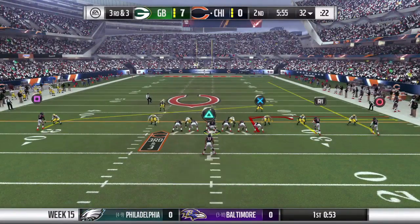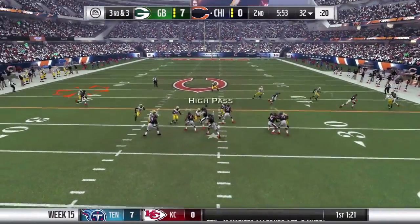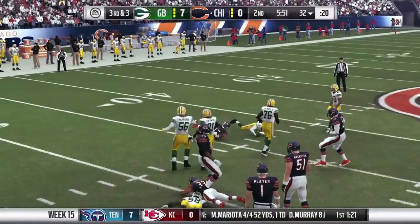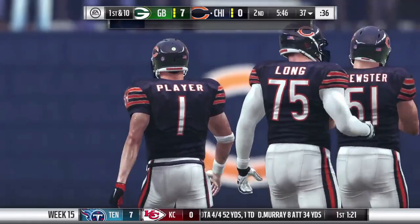They brought in an extra defensive back here, so probably not expecting a run on 3rd and 3. A good call. They'll set up a throw. And Jeffrey's got it. And 5 yards on the play there as the drive will continue.